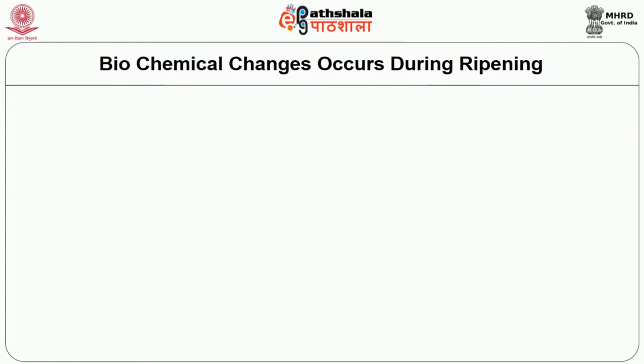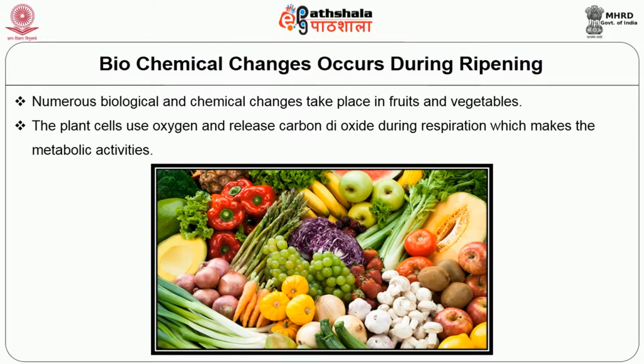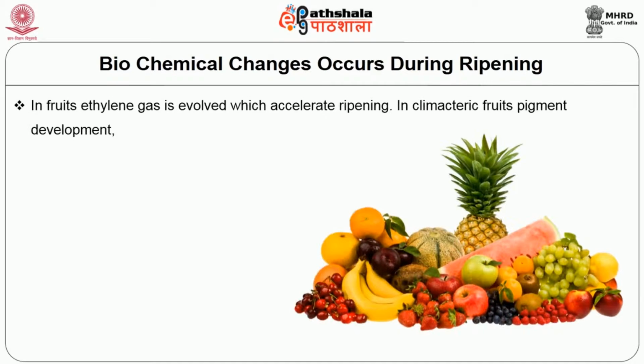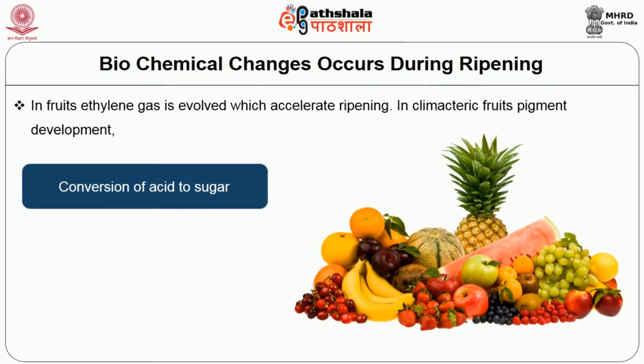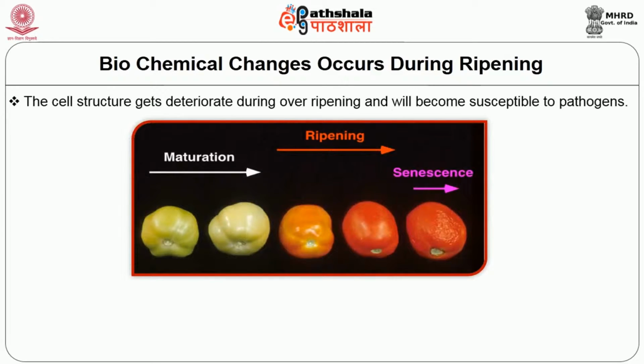Now, let us look into the biochemical changes that occur during ripening. Numerous biochemical and chemical changes take place in fruits and vegetables. The plant cells use oxygen and release carbon dioxide during respiration, which drives the metabolic activities. In fruits, ethylene gas is evolved, which accelerates ripening. In climacteric fruits, pigment development, conversion of acid to sugar, soft texture, and development of aroma and flavor take place even after harvesting. The cell structure deteriorates during over-ripening and becomes susceptible to pathogens. So, figure 1 explains the maturation, ripening and senescence of tomato fruit.